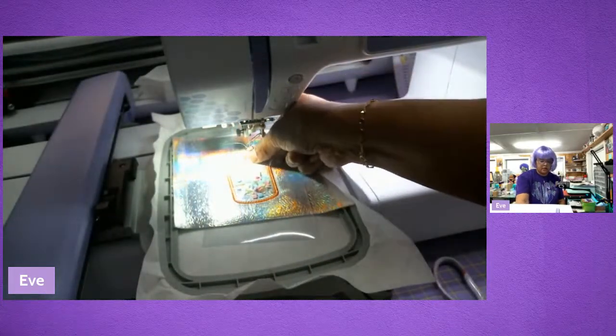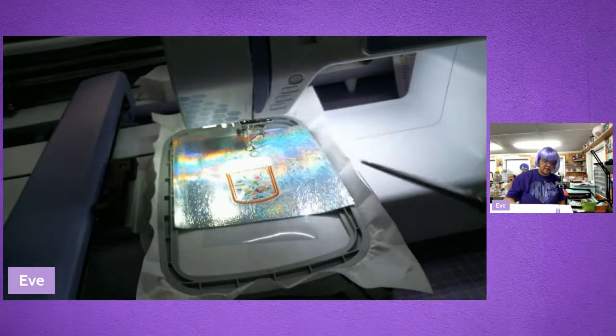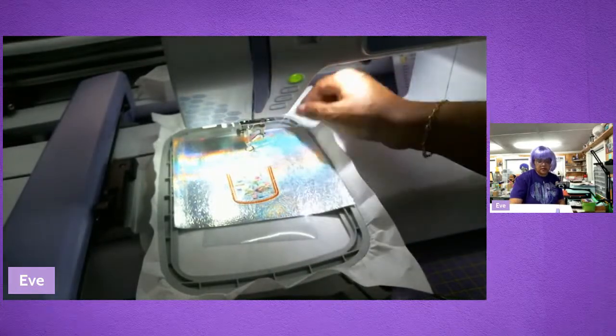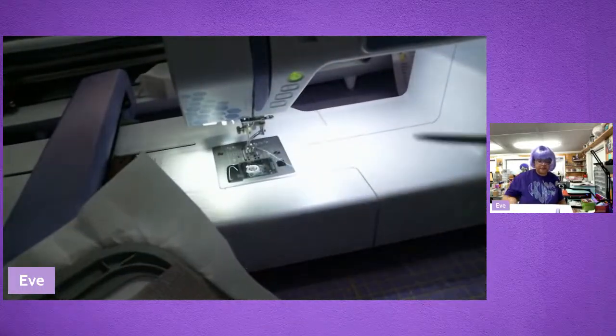And now let me go check and see. That's why it tells you to trim the threads, to keep this kind of mess from happening. That stuff all over the place. All right, so let's take this off and clean up this mess, because there's stuff everywhere. There we go.